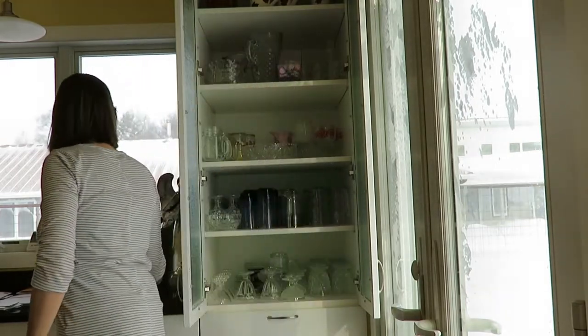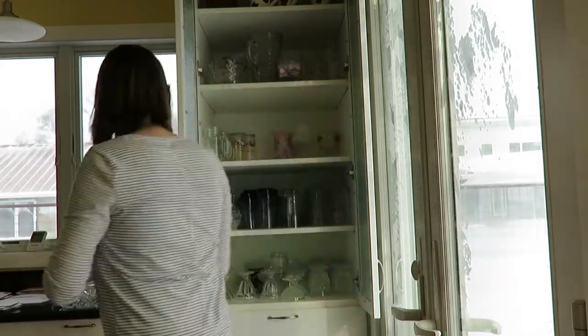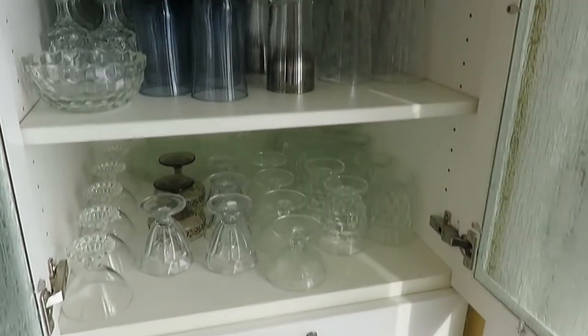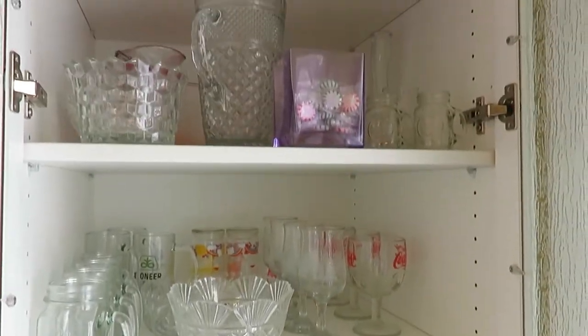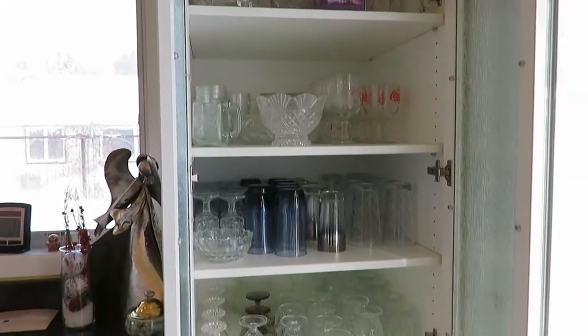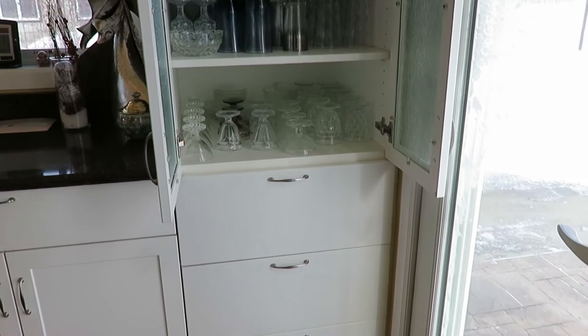Cabinets are always a great place because there's always things tucked way in the back that you forgot you had, that you no longer use and could donate and get rid of. But here it is, more finished and complete, all straight and tidy and organized, wiped out, and I just think it looks nice. I always have enjoyed looking and opening this cupboard of my mom's.